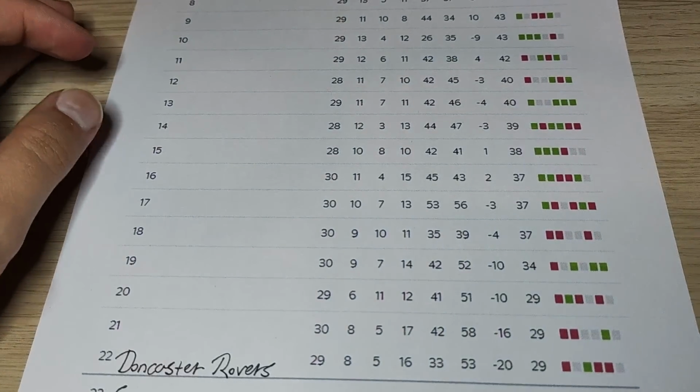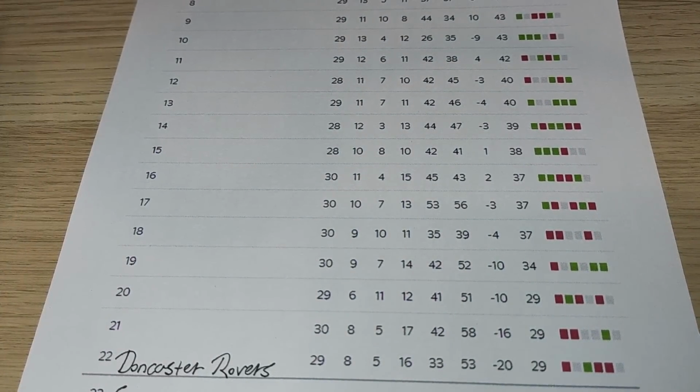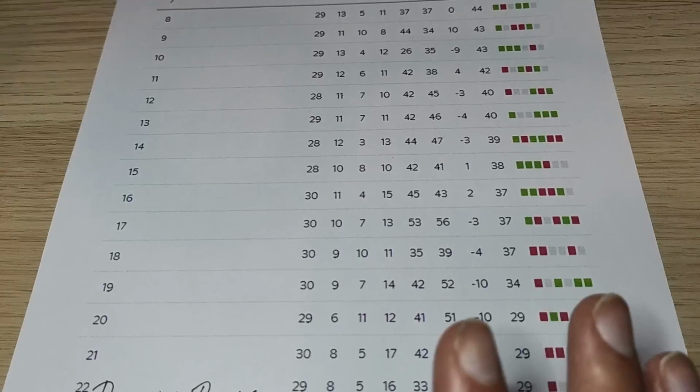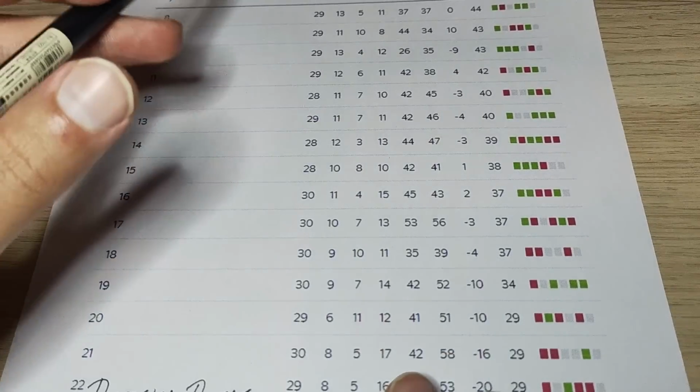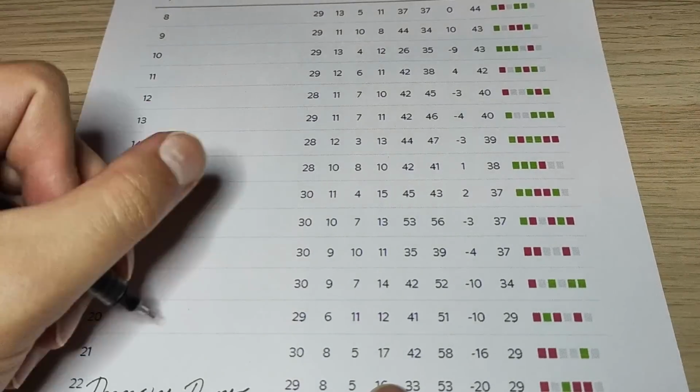Rovers. Can anyone tell me why so many English clubs have Rovers in the name? Like, where does that come from? Is it like a team that went around playing other teams? Was it like a traveling team kind of thing? I don't know, let me know. That's my theory.